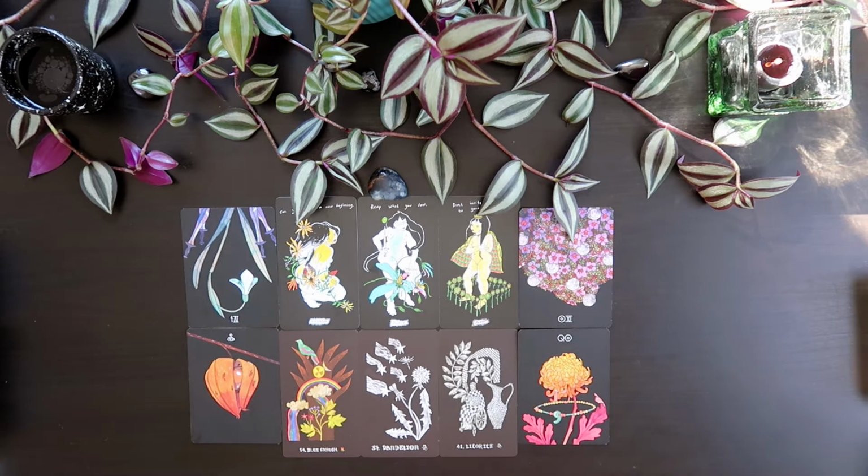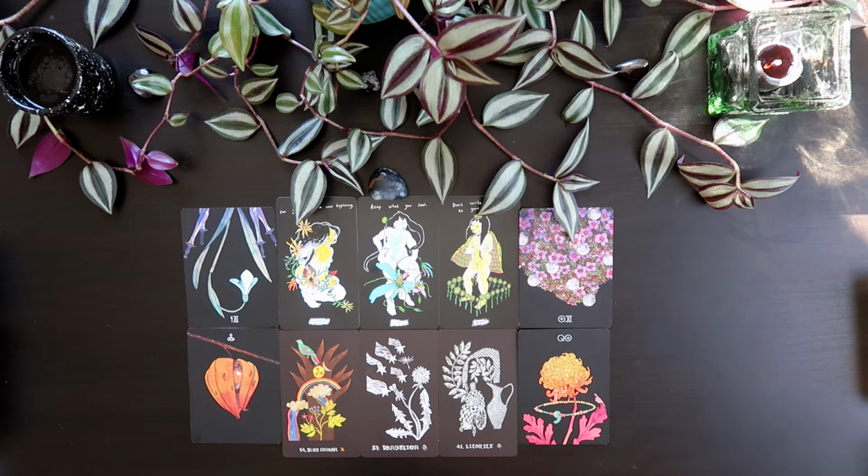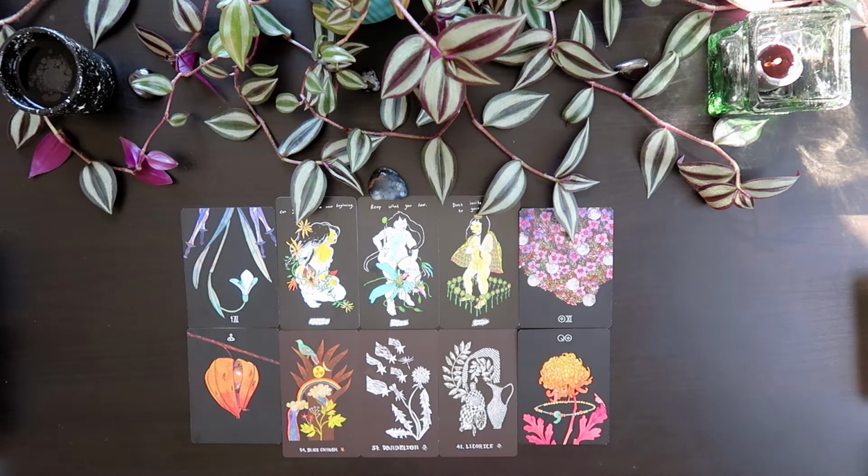Can look it up in this guidebook. What do they have to say? This is a chrysanthemum, a queen chrysanthemum. Yep, use caution, overextension of one's energy, especially in financial or work matters, possible loss.